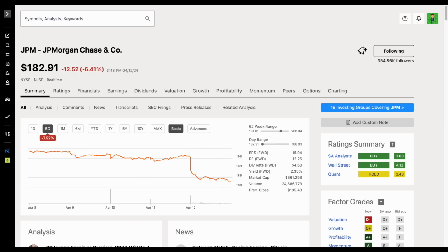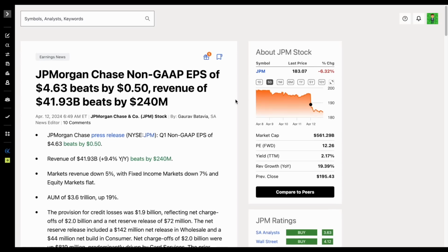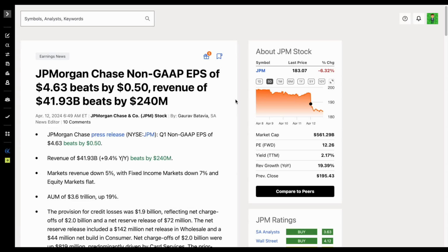Now, why is this? Well, JP Morgan actually reported their latest quarter's earnings today, and the results were actually decent. They did beat expectations. We can see Q1 non-GAAP earnings per share of $4.63 was a beat of around 50 cents. And then we saw revenue of $41.93 billion, which was up 9.4% year over year and was also a beat of $240 million. Now, the problem was they issued softer guidance for some segments of their business moving forward.